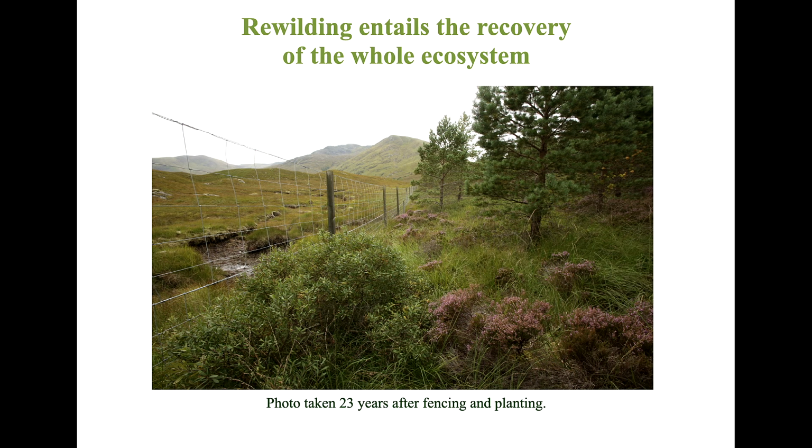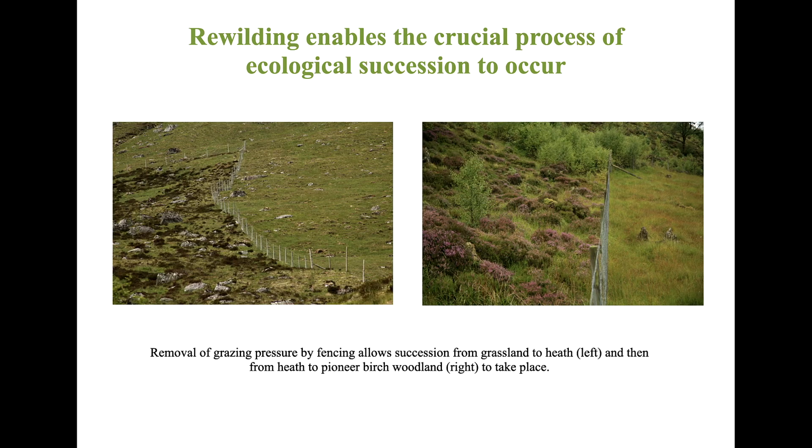This is the same area. The fence here, trees planted inside. Outside just peat hags. Inside you've got blaeberry and heather in flower. And here you've got ecological succession taking place on the left of each fence. Heather on the left-hand photograph, and on the right, the heather then being colonized by young trees. That's the succession process from grass to heather to young woodland.